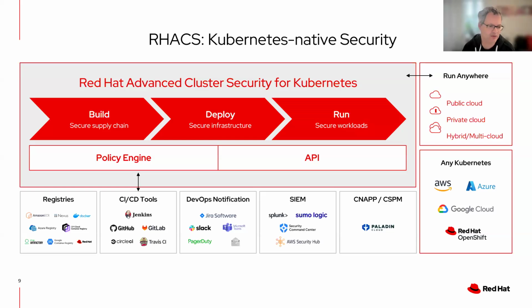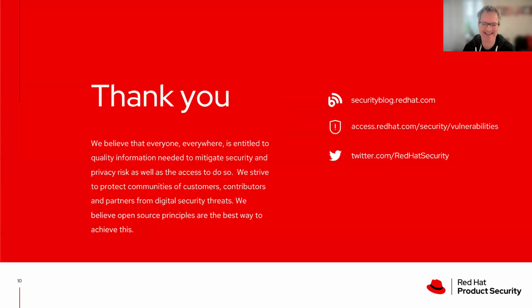We have a very powerful policy engine, but you can build your own policies and configure it, and a robust API that you can integrate with your systems externally and internally. We provide integration with most popular registries out there, and integration with CI/CD tools to allow you to enforce policies in runtime and in build and deploy time. We integrate with most common DevOps tools out there, integration with SIEM tools, and also integration with CSPM tools. Also integration with the big cloud providers out there. I think this is my last slide. Next slide, please. Yeah, thank you.